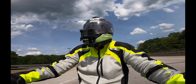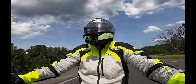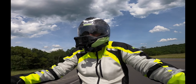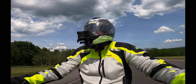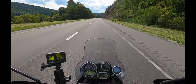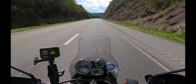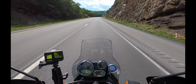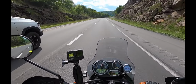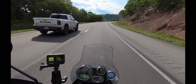Now, some people have asked me how this bike is on interstate highways or freeways. I would say 60 to 65 miles an hour is the comfortable cruising speed for me on this bike. Going up a hill now, 5,000 RPM, 65 miles per hour. It's plenty fast enough for me.